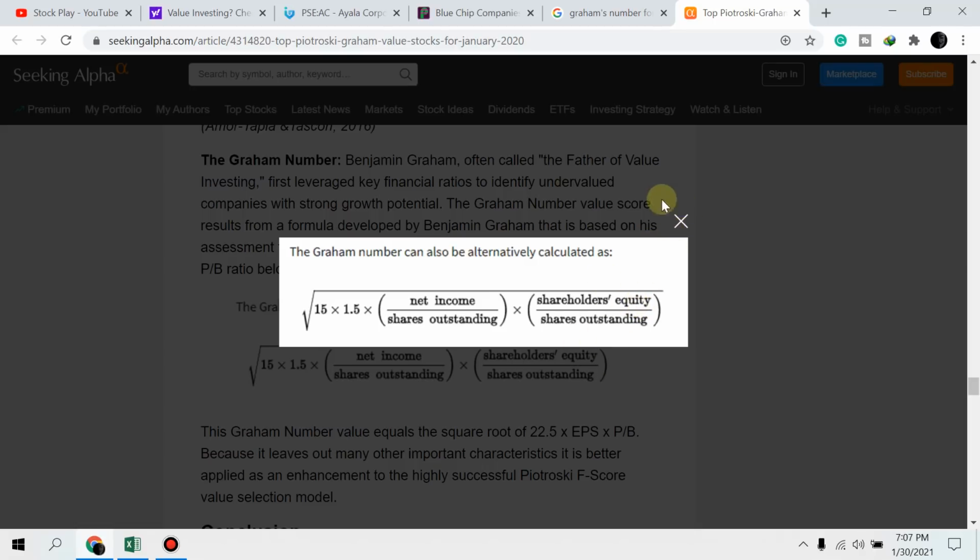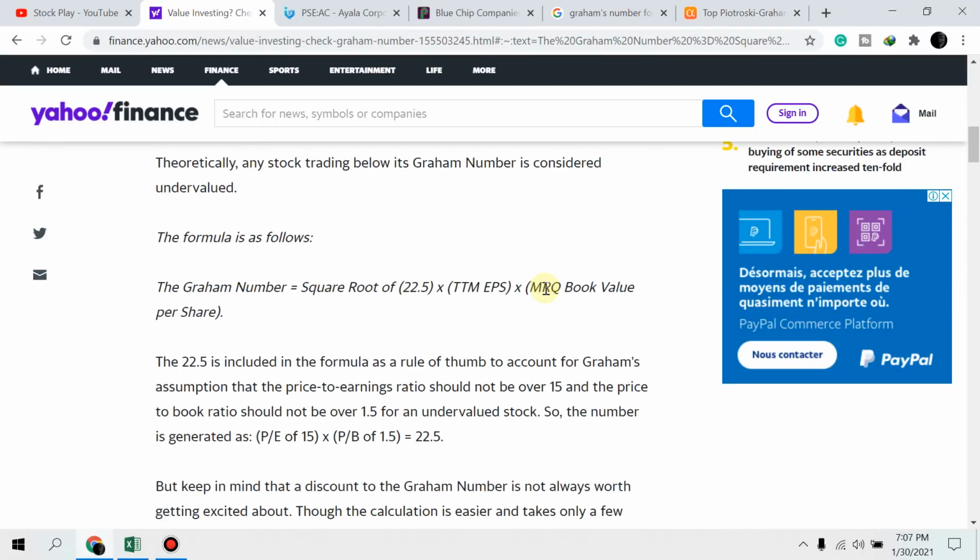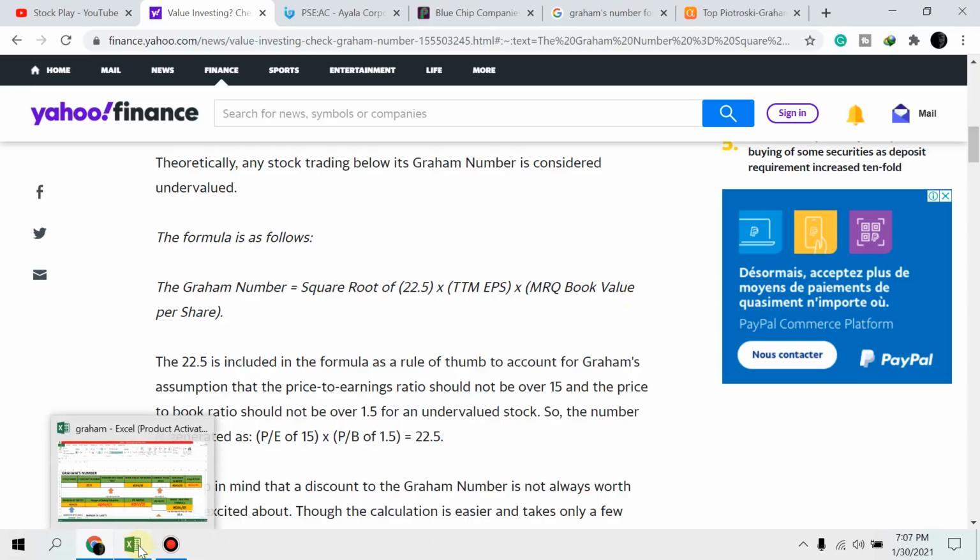So, ito si book value ba 'to? So, anyways, cut din na natin 'yan. Ang pinaka-shortcut kasi is si 22.5 multiplied by EPS multiplied by book value. So, ito po siya 'yun. Ayan. So, Graham number is square root of 22.5 multiplied by trailing 12 months EPS tapos multiplied by book value. So, dito po sa formula natin or sa spreadsheet.